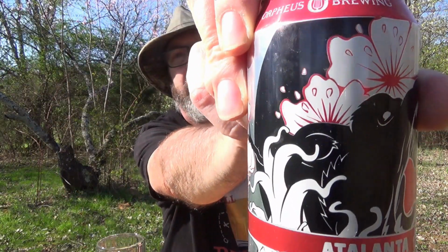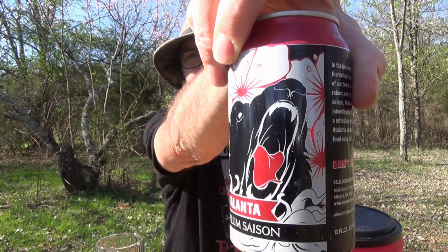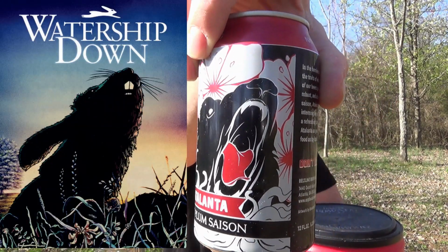Let's see that. It looks kind of like the rabbit off of Watership Down. This stuff is 5.25% alcohol by volume. It says on here, in the heroin Atlanta, we see the traits of what we aim for in all of our beers: piquant, deceptively robust, and a bit wild. A Tart Plum Saison, Atlanta tastes of plums intermingling with spicy yeast and the refreshing tartness that makes Atlanta as good for pairing with food as by itself.